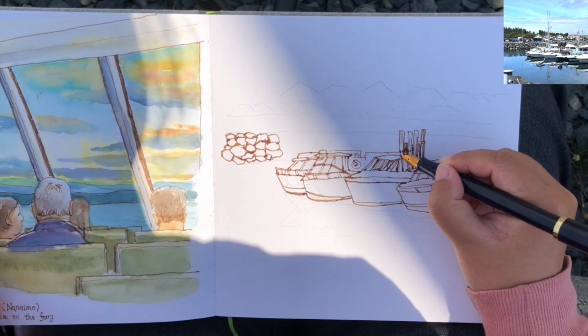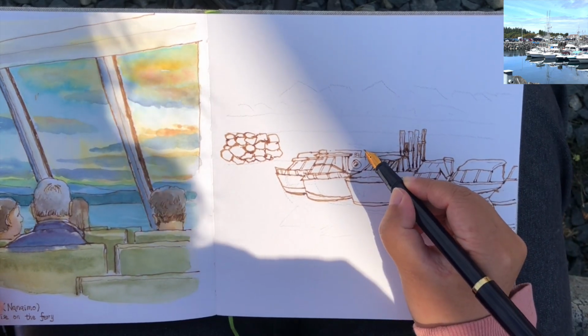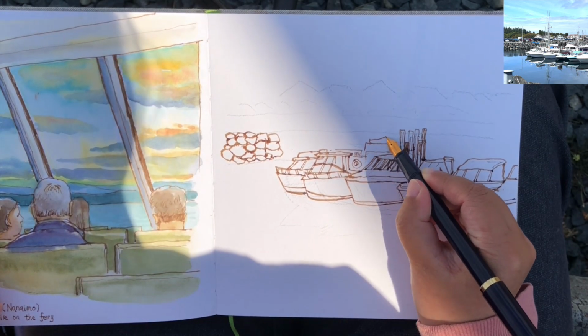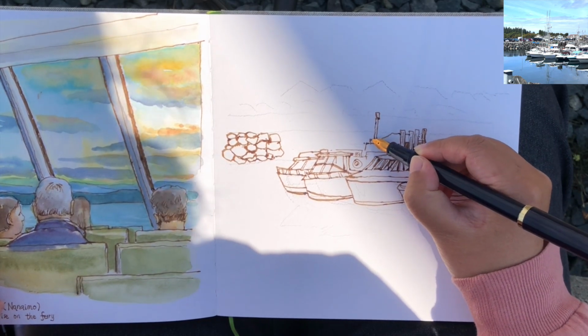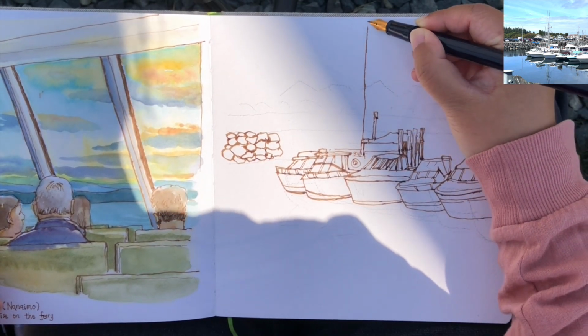I can also see other small and metallic thingies in between. When we're sketching urban details like these, you don't have to know what those things are. Just draw those shapes that you see. And now I am drawing the mast of this boat here in the middle. These metallic poles sticking out vertically from the body part.